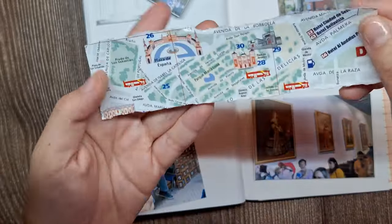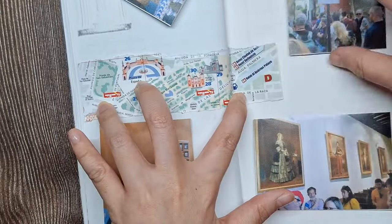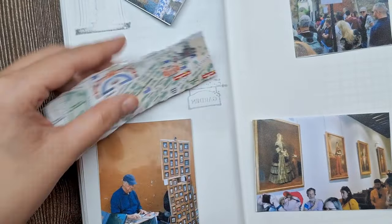To give the map a more authentic travel-worn feel, I'm tearing the edges instead of cutting them straight. This creates a softer, more organic look that complements the vintage aesthetic of our journal.